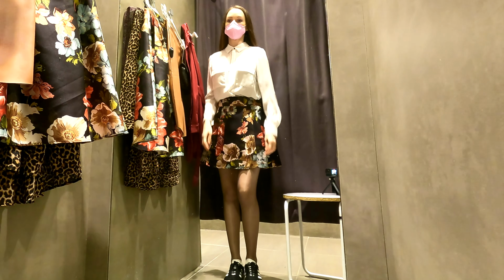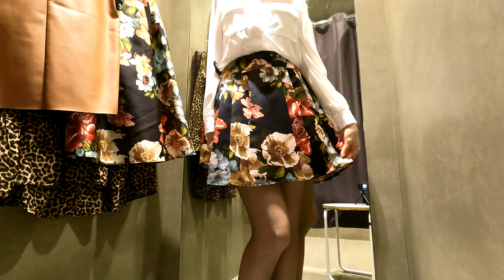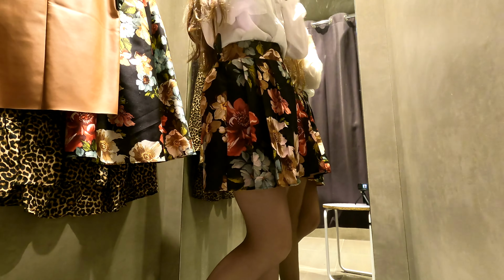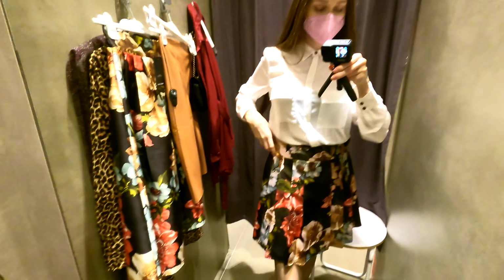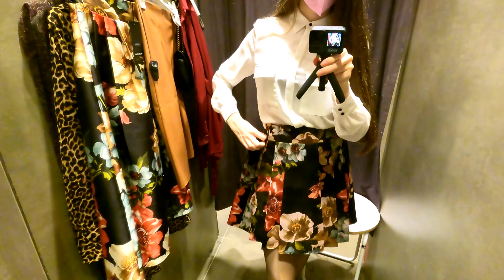This skirt is pretty much the same as the previous one, the only difference is the length. This one is shorter, but the same. I feel like, I don't know, something is off. Probably we need a different top, but still. Would you get this skirt? Let me know in the comment section.